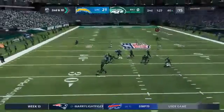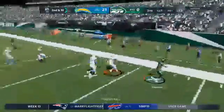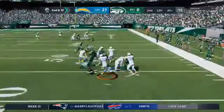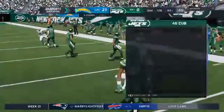Here's Darnold, gonna let one fly for Robinson, and Darnold gonna be intercepted for the 3rd time. Picked off at the 22, and he'll bring this all the way up to the 45-yard line.